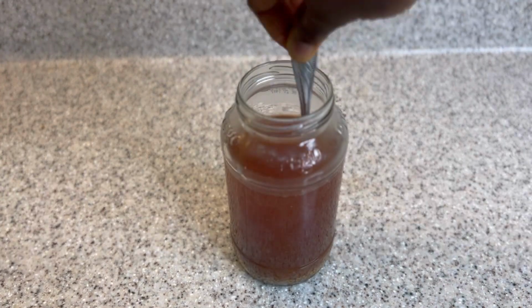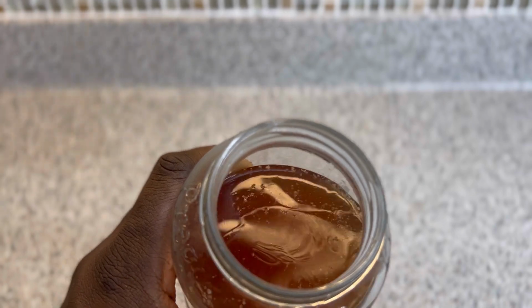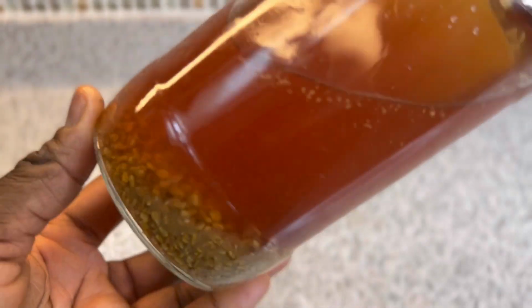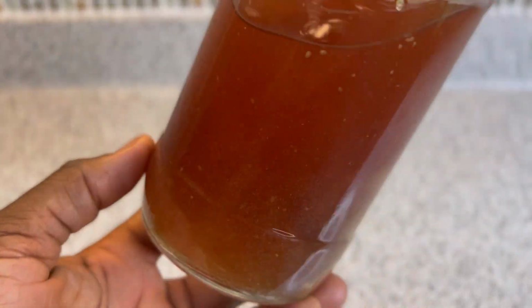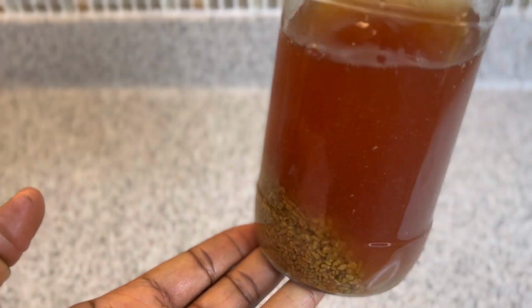So when you add recipes like this to your hair care regimen, it is going to treat your scalp and give way to new healthy hair growth. It is also going to help strengthen your hair strands, the hair that you've already grown. It's going to make sure it is really strong and also resistant from breaking.